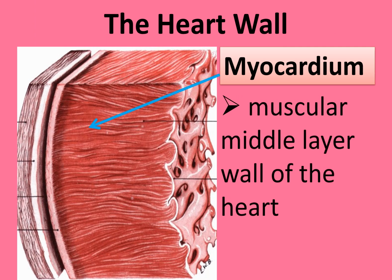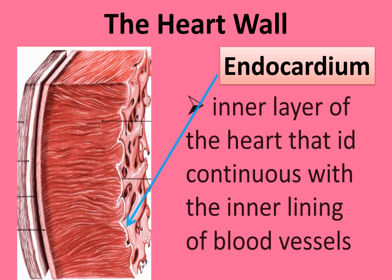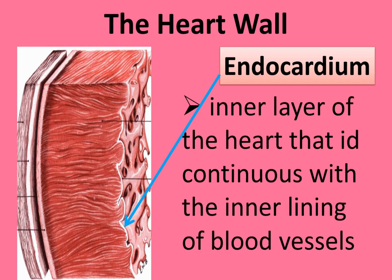This is the muscular middle layer wall of the heart. And we have endocardium. This is the inner layer of the heart that is continuous with the inner lining of blood vessels.